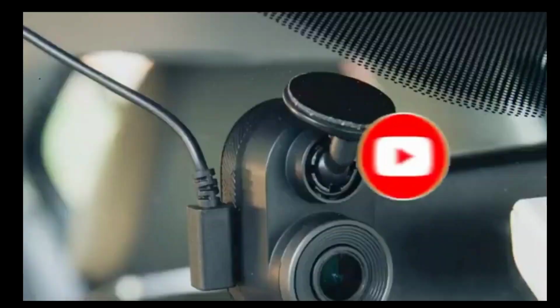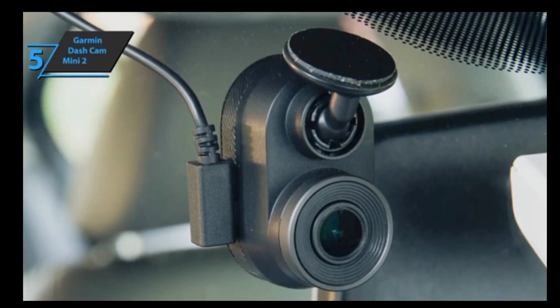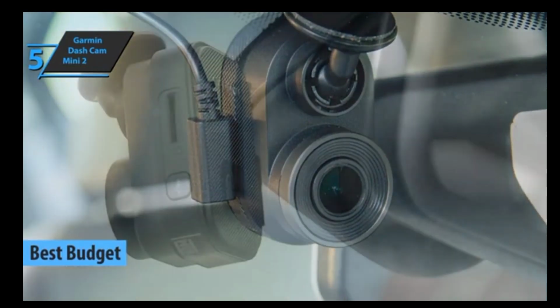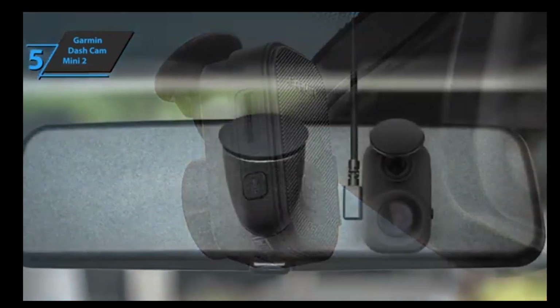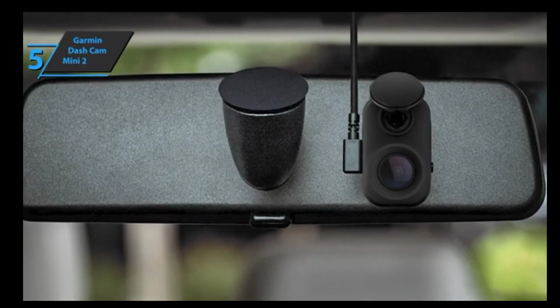Now let's get started. If you want to save money and at the same time get a product of solid quality, we say check out Garmin Dashcam Mini 2, also known as the best budget dashcam on the market in 2023. If you want the smallest and most discreet camera on the market, Garmin Dashcam Mini 2 is for you. Barely the size of a key fob, this model offers features like a touchscreen in favor of being so small that it hides neatly behind your car's rearview mirror.